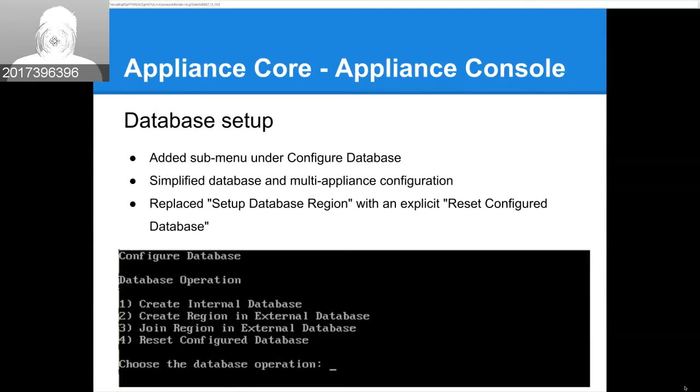Another enhancement on the Appliance console that Nick did, cleaned up the database setup options. Previously, there was a database configuration option on the Appliance console, and that asked a bunch of questions. And I guess depending on how you navigated through that, you got to configure the things that you needed, but it was kind of not obvious where to go with that. So he cleaned that up, made a sub-menu off of that to simplify the configuration, and also multi-appliance configuration as well. And so there's a screenshot of that sub-menu there.